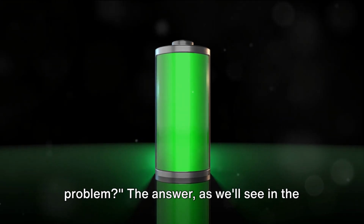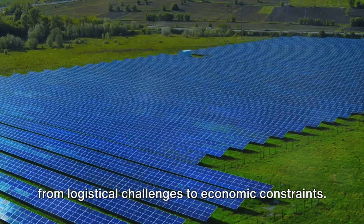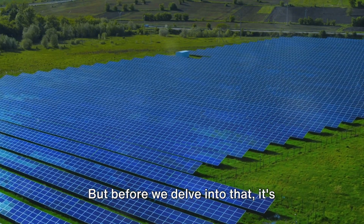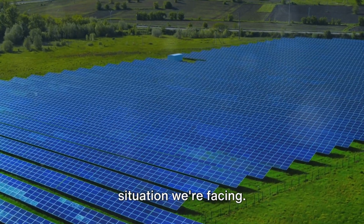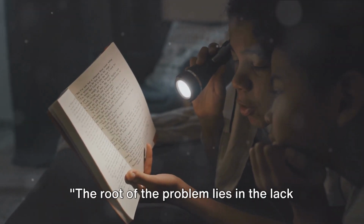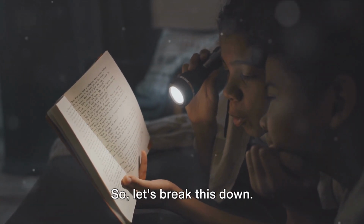The answer, as we'll see in the next scene, is a complex web of factors, from logistical challenges to economic constraints. But before we delve into that, it's crucial to understand the gravity of the situation we're facing. The root of the problem lies in the lack of infrastructure and awareness about battery recycling. So let's break this down.